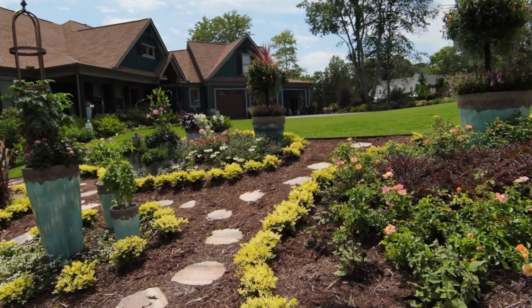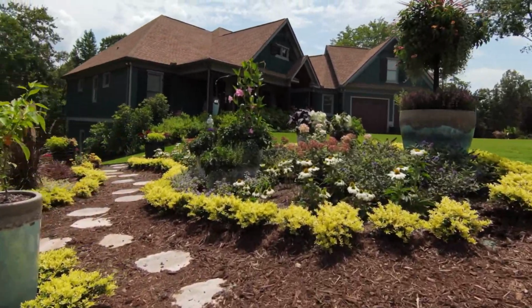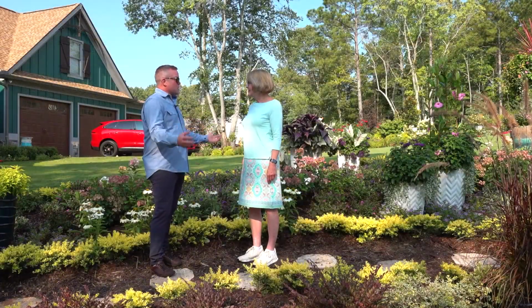Today we take a walk through one of her latest designs that's a stunning combination of classic garden design that also incorporates containers throughout. Pamela, thanks so much for joining us. Welcome back to the show. Thank you. I'm very happy to be here.